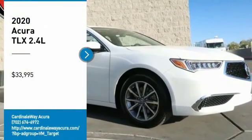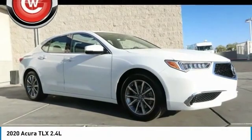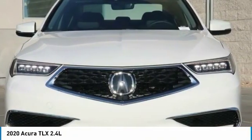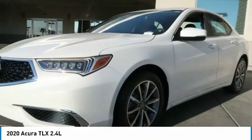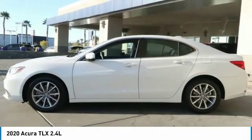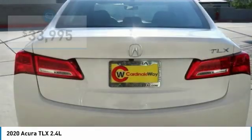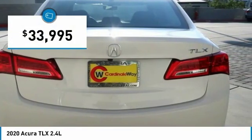Stop by and take a look at the 2020 Acura TLX. The Acura TLX impresses drivers with its nimble handling, great fuel economy, and long list of high-tech features. It comes with an extremely quiet interior, spacious front seats, and smooth ride quality, and is priced below $35,000.